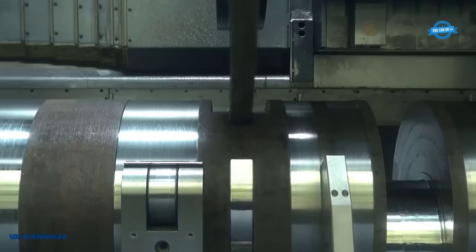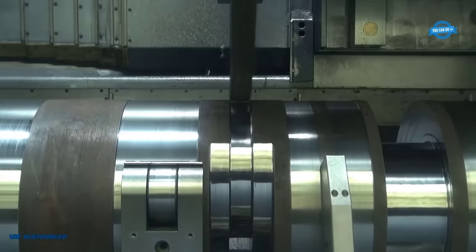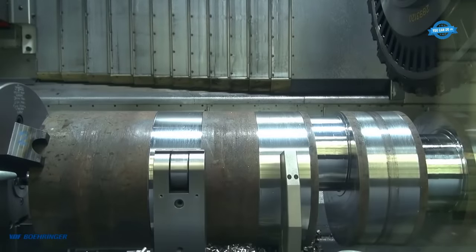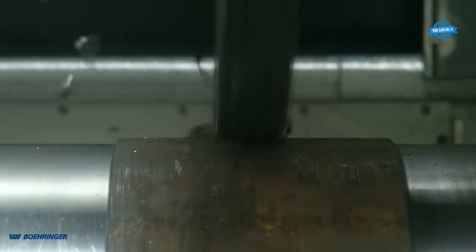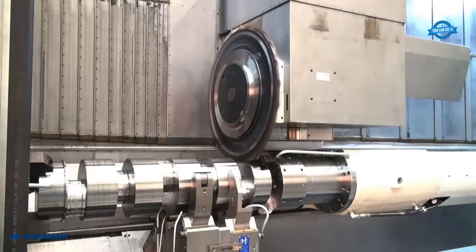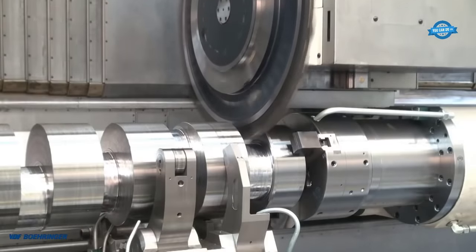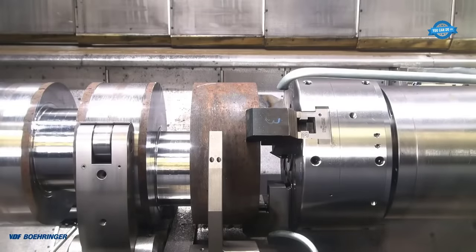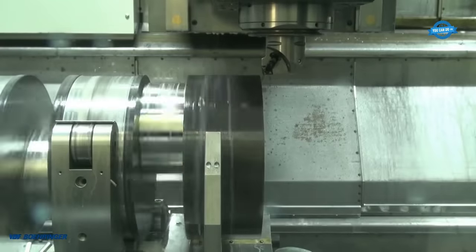The machine's robust construction is a testament to its commitment to excellence. Meticulously designed to withstand demanding conditions, it facilitates complex and simultaneous machining operations with finesse. Its bed, crafted from polymer concrete, embodies maximum rigidity and damping, a cornerstone of stability in precision engineering. Linear roller guides of the highest quality exemplify precision and longevity, ensuring consistent high-level accuracy over extended periods of use.